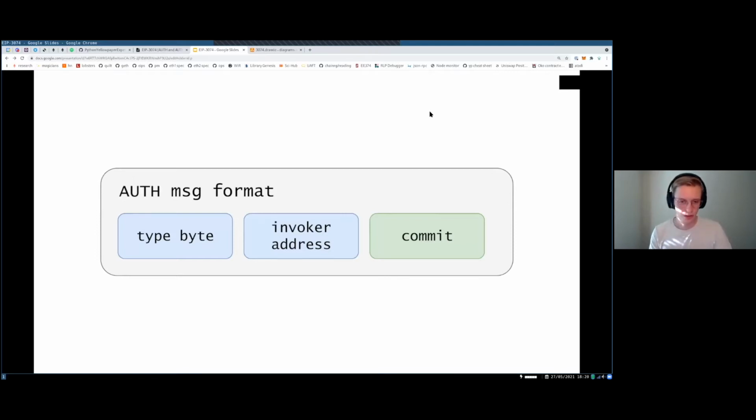So there's a lot of things about this idea of signing messages, and so this is what the message format actually looks like. We're calling it the auth message format, since the auth opcode is the thing that's building this and parsing it and verifying the address that signs over it. And so there's three elements of it. The first is a type byte. This is just to avoid collisions with other types of transactions and things like the 712 message format.